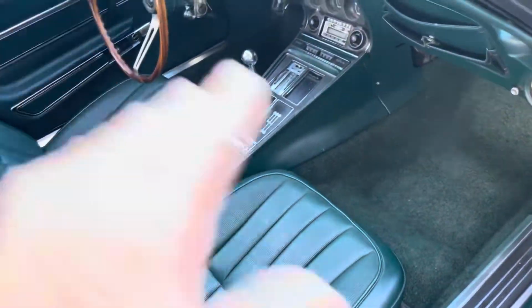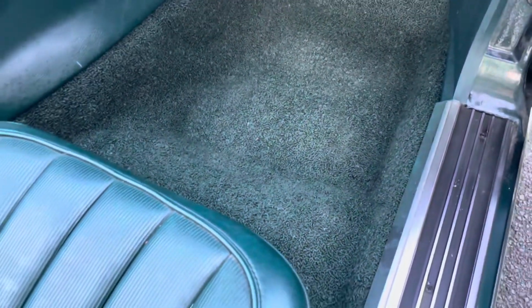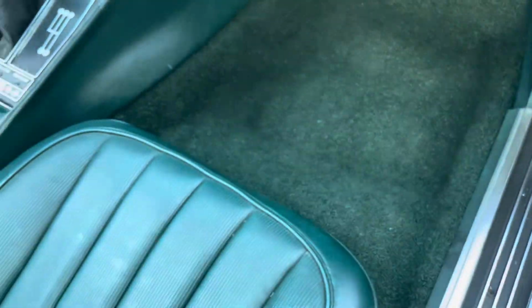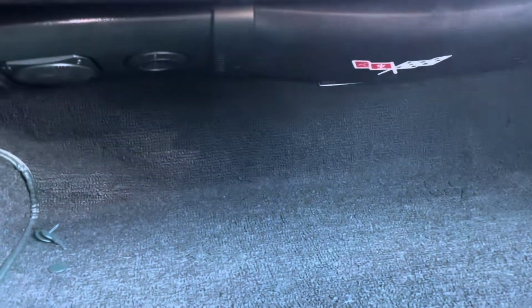We had everything out of here. Everything was out. We put new carpeting in. That's brand new carpeting, the correct carpeting. We have new soundproofing all the way into the back, as you can see. We have a Corvette stereo speaker system in the back.